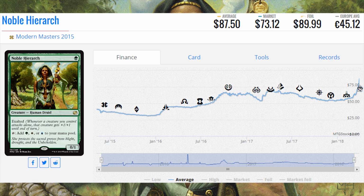For a rare, $90 is just, it's insane. This is the most popular green card in one of the flagship formats in Magic. It has to be reprinted. No rare should be this much, especially one as needed as this. It should have been in Modern Masters 2017, should have been in Iconic Masters, should have been in Masters 25. Can't keep dodging this card, you gotta bring it back, you just have to.